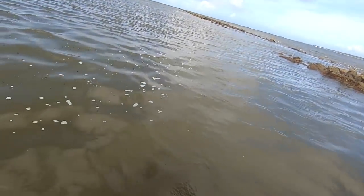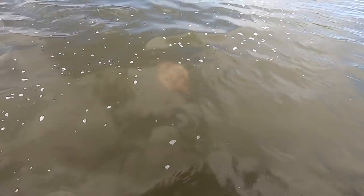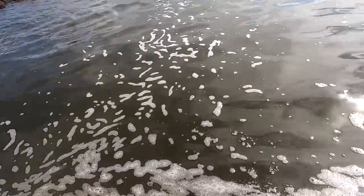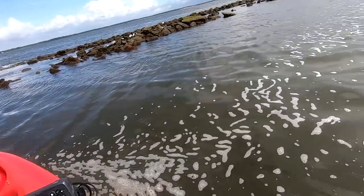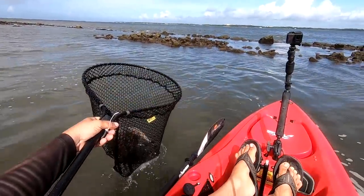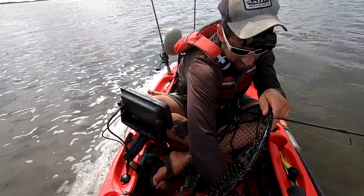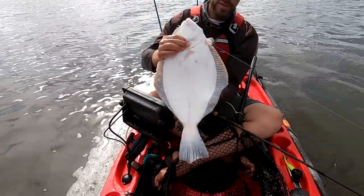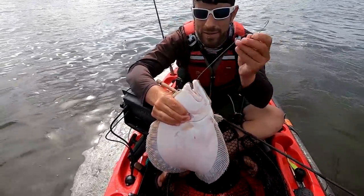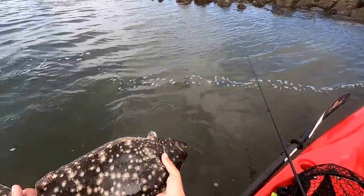Got him. What is that? It's good. It's a big flounder, isn't it? Oh shit. Ah, solid fish, man. You know, I had a good use for all this old Gulp. He ain't bad. We're gonna put him back though. I don't need that meat, but that's cool, huh? Nice fish, man. Really.